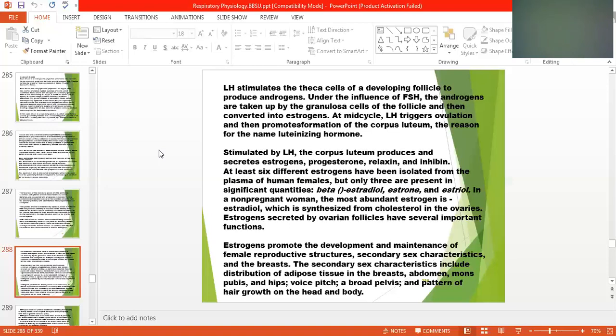So we were discussing how these hormones are produced. There are three estrogens present in human females, that is beta estradiol, estrone, and estriol. In a non-pregnant woman, the most abundant estrogen is estradiol, which is synthesized from cholesterol in the ovaries. Estrogen secretion by the ovarian follicles has several important functions. Estrogen supports the development and maintenance of the female reproductive structures.